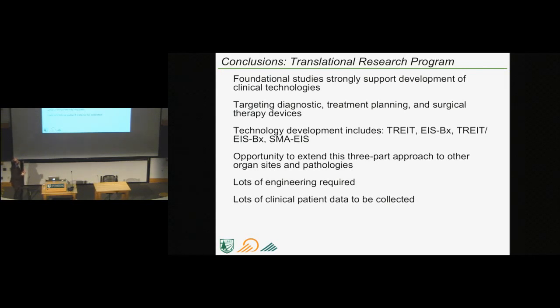So we're targeting diagnostic, treatment planning, and surgical therapy devices. The devices I talked about today: transrectal electrical impedance tomography, electrical impedance spectroscopy-based biopsy, and surgical margin assessment based on EIS. Those are some of the technologies we're working with. We're looking at a multitude of other applications for bioimpedance. These are the ones that are associated primarily with prostate. There's an opportunity to extend this kind of approach to other organ sites and pathologies. So we have lots of engineering to further develop the technologies and to vet them. And then there's lots of clinical patient data to be collected and to be explored.